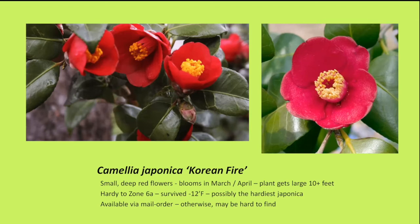Supposedly you can grow it up to 6A. Well, I hope that's the case. I've seen this mail order, and maybe once or twice I've seen it in a nursery. So this is an extra hardy one. So if you need hardiness, this is one of the ones to go for.